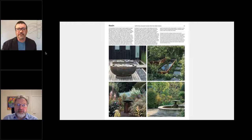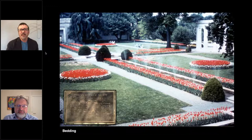Speaking of transforming the space, some of the plantings that have happened within our walled garden, we can talk about bedding. I sort of called this the tulip tragedy of the 1950s. It certainly is an exuberant bedding style. The geometry in the lawn baffles me.